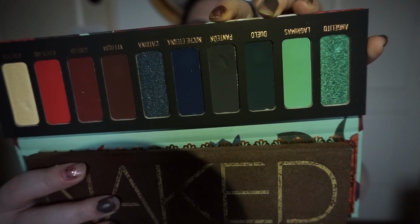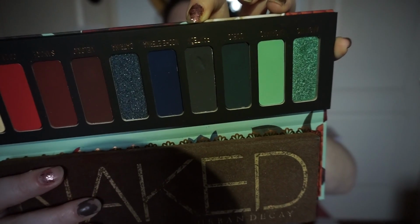But it still looks like really good use. I used an eyeliner brush with it mainly, and it does have a dip. So I'm excited. Next time I go back into this palette, it already looks like I've used it. And isn't this just the most beautiful palette? It is so beautiful. I love it.